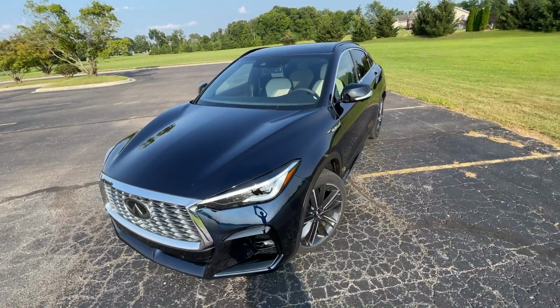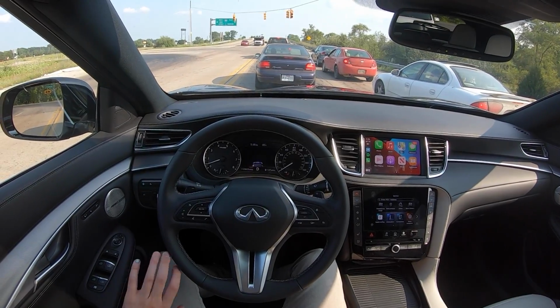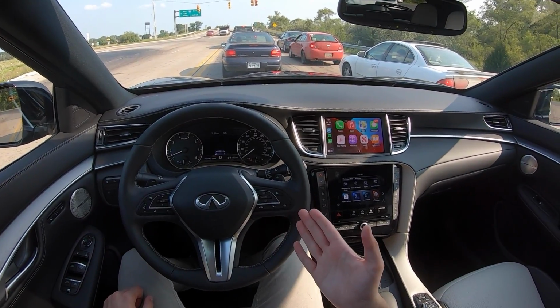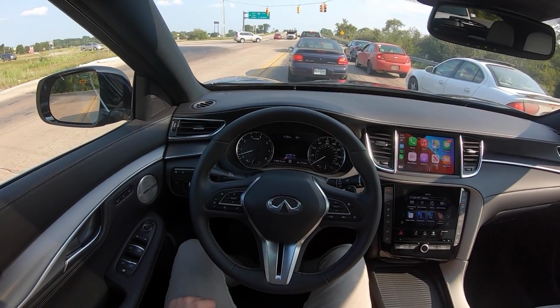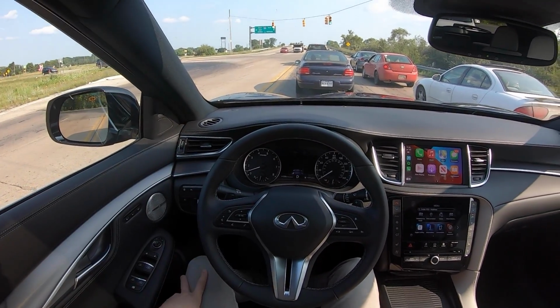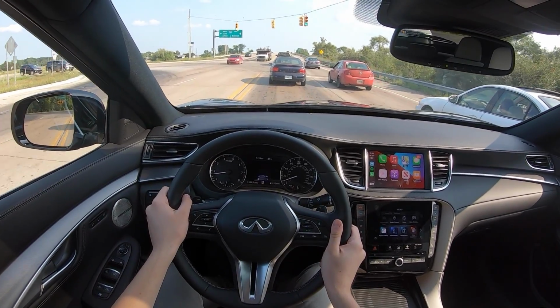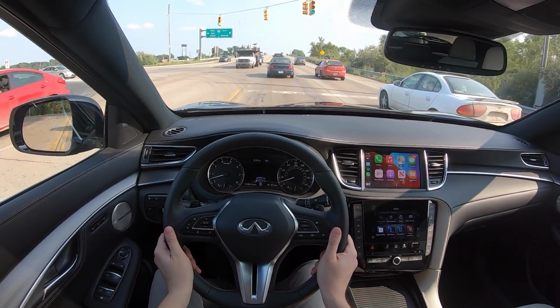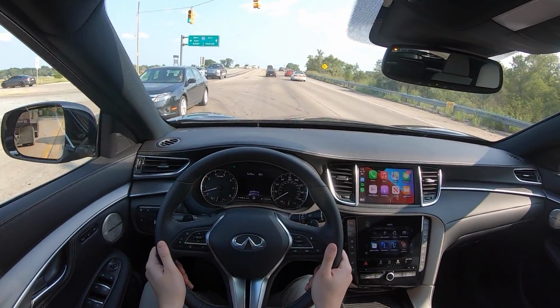With this QX55, we do also have some driver assists, but nothing that you'd find on, say, a Hyundai or a Kia. It's just normal radar-guided cruise control, and that's the extent of it. We also have blind spot monitoring with this little light right here that lights up when there is a vehicle in your blind spot. So, pretty neat. Kind of more driver assist than I was expecting, so that's always a nice, pleasant surprise.